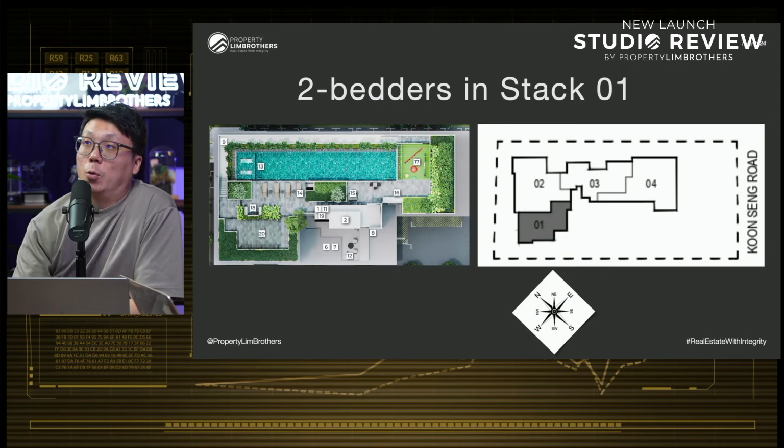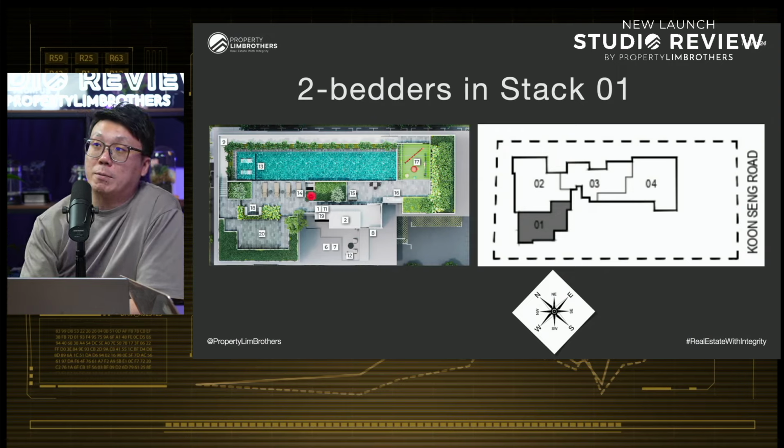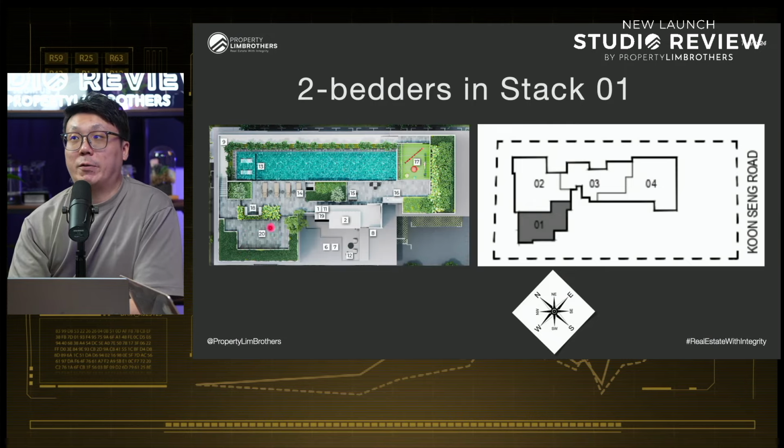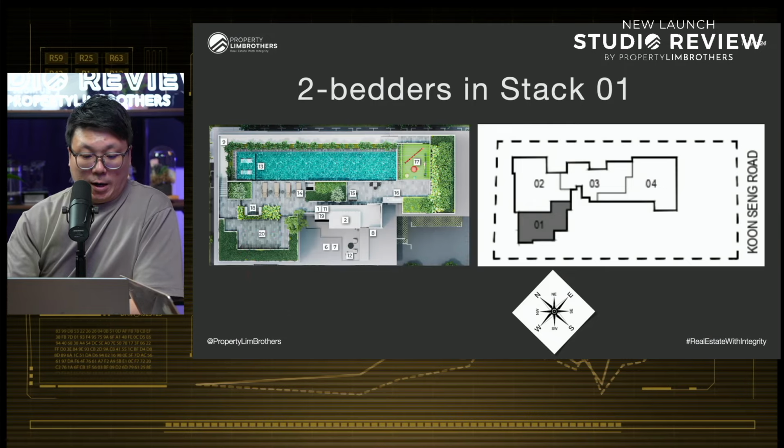So this is the 2-bedder stack. We have also plotted it according to the site map. Your 2-bedders are in stack 1, facing the southwest direction. It's quite interesting because they gave the bigger units the other side. The two smaller 2-bedders face the west, but later when you see the actual layout of the 2-bedder, you'll notice they won't actually get hit directly by the west sun. So for me, this means the development was considerate when planning out the layout of the units itself.